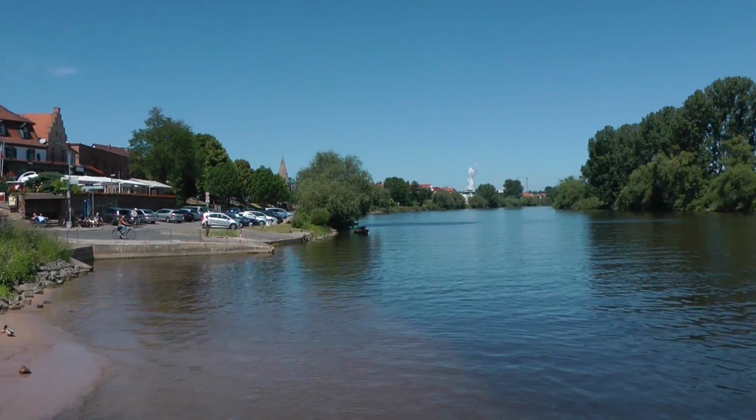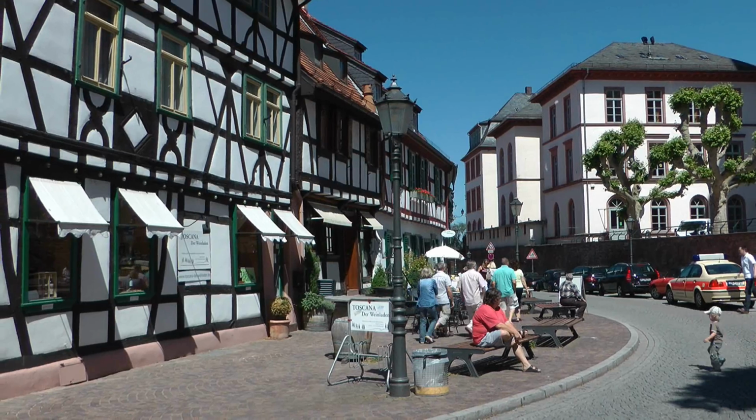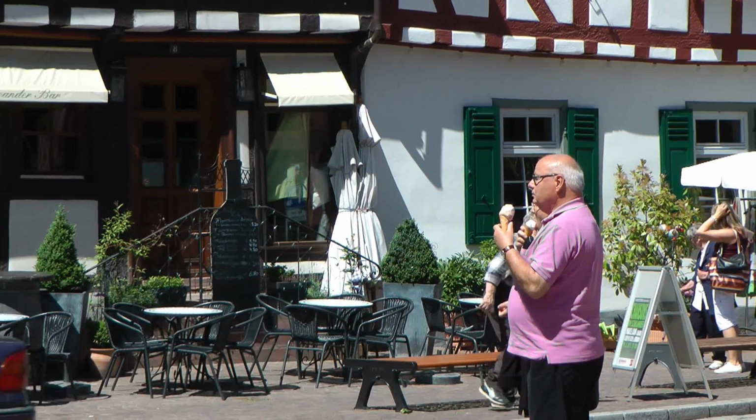Seligenstadt is not widely known as a tourist destination. When you look at some of the places that are known as tourist destinations, perhaps this is a good thing.